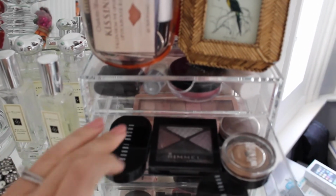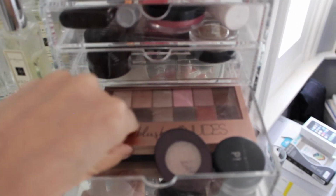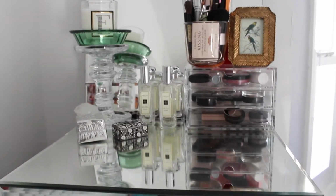Here I've got my concealers, which is my Bobbi Brown concealers, one palette there and a couple of eyeshadows. And in the bottom here I've got another palette, my Maybelline Nudes, Blushed Nudes palette, and a couple of other shadows. So I keep all the stuff that I use regularly on top.